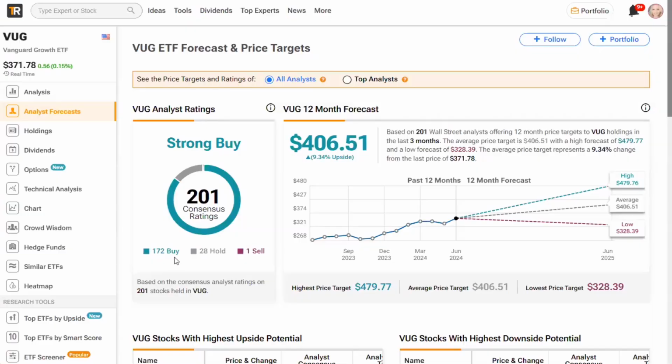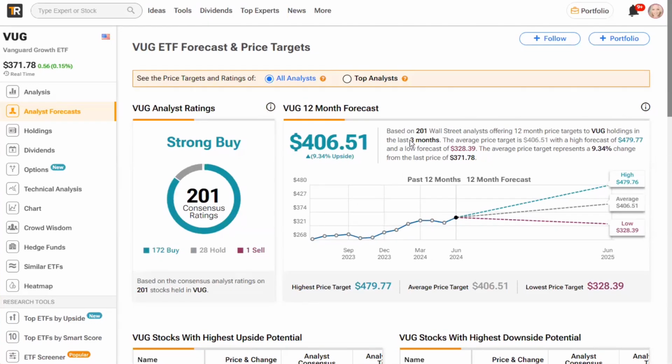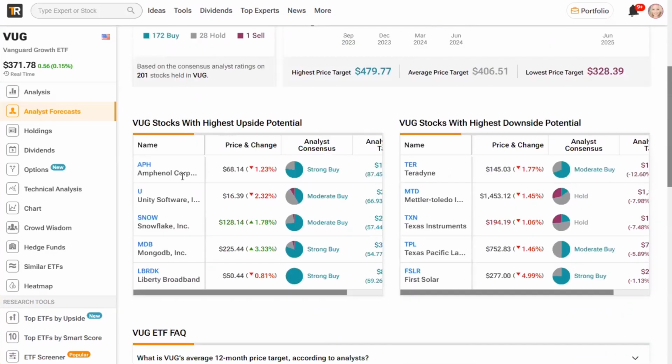We have our big names here in the technology sector, but of course, many others making up the ETF. And looking at all analyst ratings on those 201 holdings, we still come in as a strong buy. With 172 overall buys, 28 holds, and 1 sell, the average price target comes in at $406 for an upside of 9.3%. Some of our biggest upsides listed here and the biggest downsides on the right.